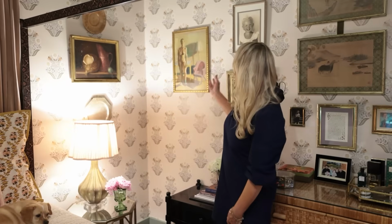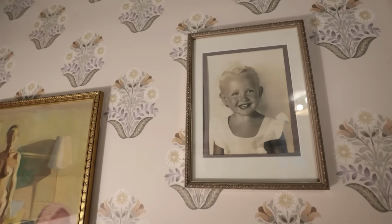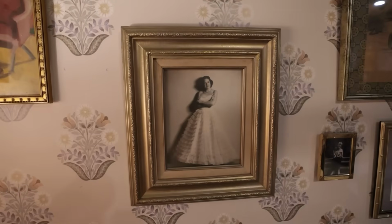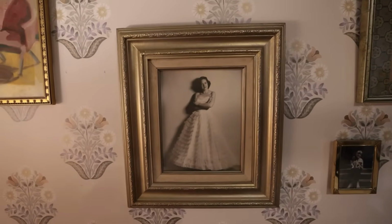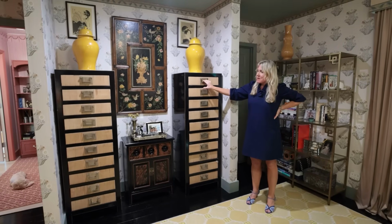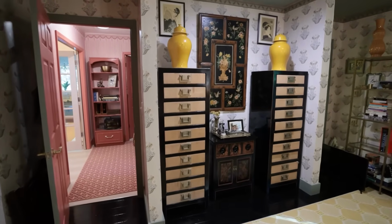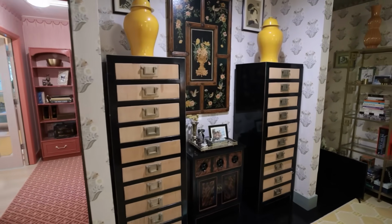And then I have some art school paintings that I did, and my mom's baby picture, my mother-in-law's debutante picture, some of my favorites. I love these. I don't even know exactly what they are. I think it's probably the first thing my husband and I bought when we had our first home at ABC Carpet and Home, their outlet, Brooklyn.